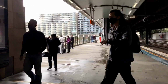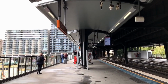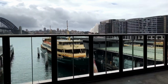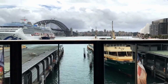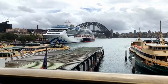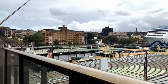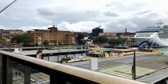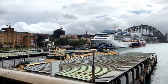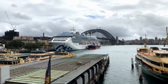Okay, now this is why I brought you up here to the train station. This is literally one of the best train platforms in the world for its view. Look at this. So literally we're standing on the train platform at Circular Quay. And over on the left we have the Museum of Contemporary Art. In that area, tucked in behind it, it's the area known as the Rocks. And that's where I'm going to head in a moment. This massive cruise ship, the Coral Princess, moored next.